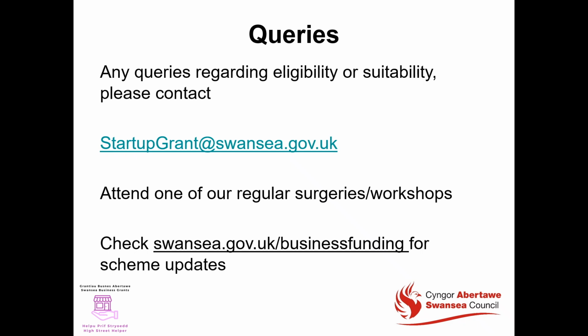So the final thing then is, I've covered the point about queries, and I mentioned earlier about where to request the application form. So startupgrant@swansea.gov.uk. Simply send an email to that address and we will return the application form straight back to you once you've been through that triage. And similarly, any points of query that you've got regarding the application itself, just make sure that you use that email address. We can always set up a separate call if that works for you to discuss any issues that you're currently working through.